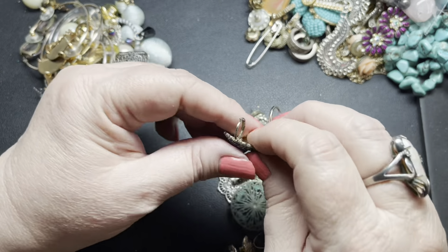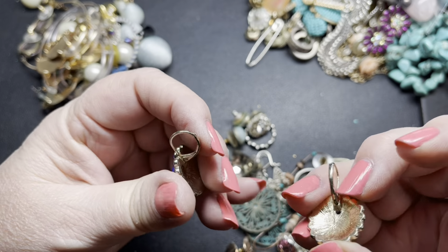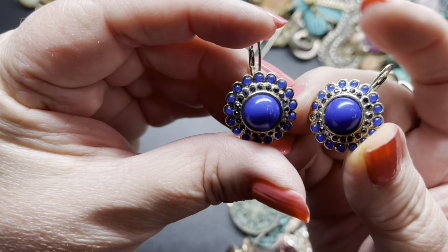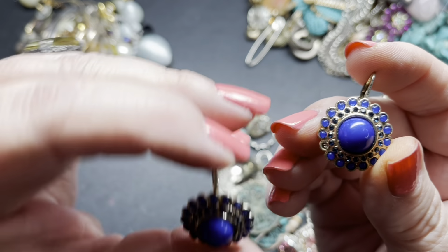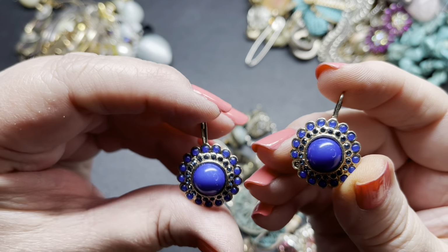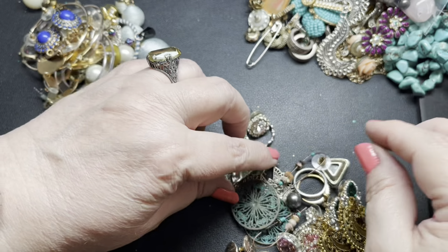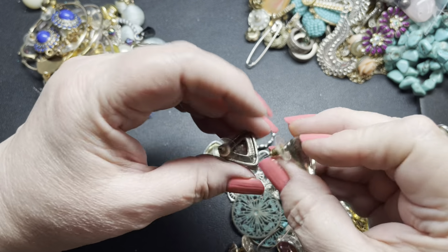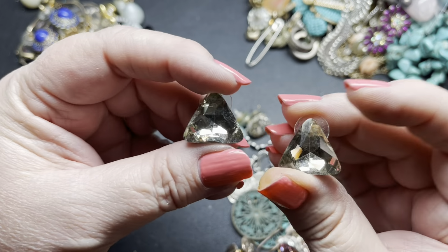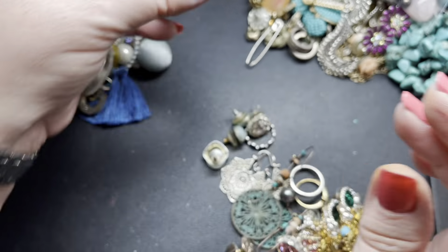These are very nice. These are gold tone. They are not signed. Blue rhinestones, and they are missing one right here. So these are going in the bits and pieces. I like this triangle, and they're faceted. They're studs, and those are going to be $3.